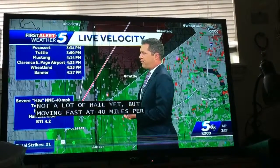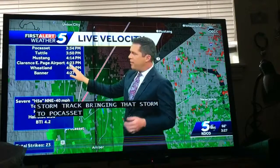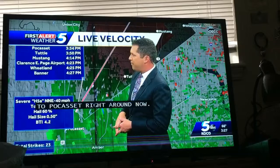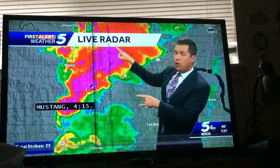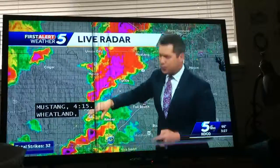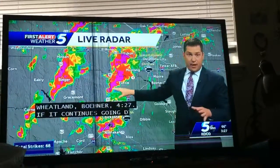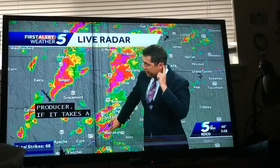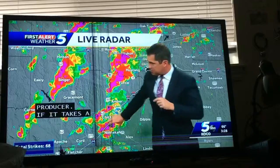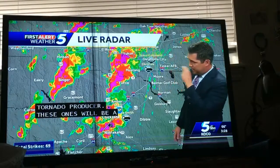Right about now, Tuttle 3:50, Mustang 4:14, Clarence Page Airport there in El Reno 4:23, Wheatland, Banner by 4:25, 4:27. If it can continue going due north, that's going to make it more of a hail producer. If it starts to take more of a northeasterly, even easterly move, then it becomes more of a tornado producer. Now, these storms down here are definitely going to be ones of particular concern. As you can see from Chickasha to Ninnekah, all this now lifting up to the northeast.